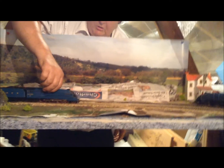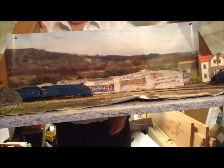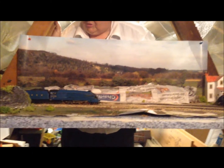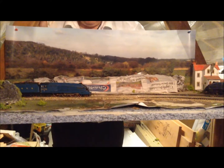And as you can see here is the new Sir Nigel Gresley in BR blue, garter blue with her valances on, and she looks mighty impressive, and I'm happy with it. I must admit, it's a nice A4. It looks really good. Very happy. Ready to go about the incline? Right. Sorry, the incline, the hill.